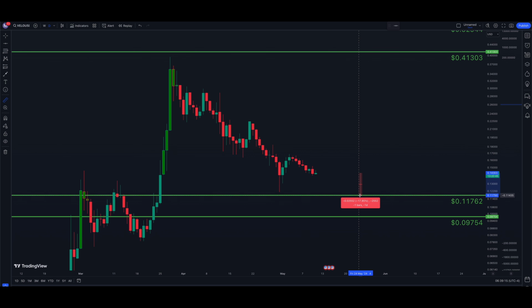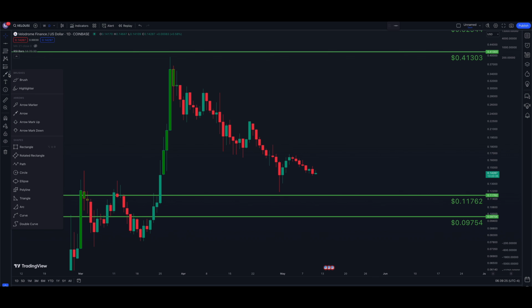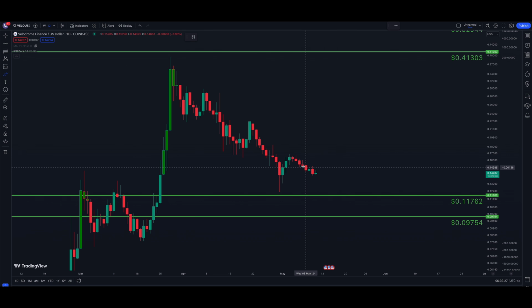Those are going to look like this from where we're currently trading right now. 11,762 is going to take you down about 18%. 9754 is going to put you down about a 31% move to the downside. There is a chance that this market can do a double bottom, which means we would undercut the low, maybe undercut 11,762, find support, and then take off to the upside. There is a chance of that.